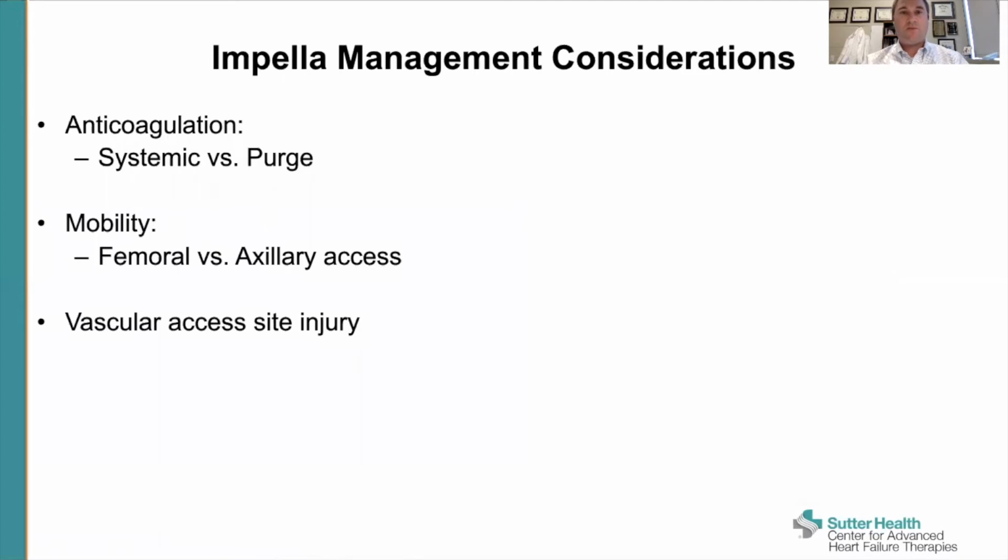Some management considerations with the Impella. First, again, we'll talk a little bit about anticoagulation. We'll talk about mobility, which is a problem for the femoral access. Patients can't get up and move around. And then again, like any kind of percutaneous device, you can have vascular access site injury as well.